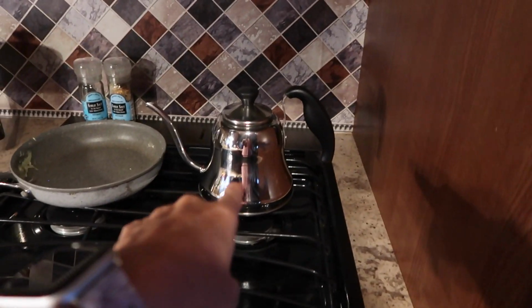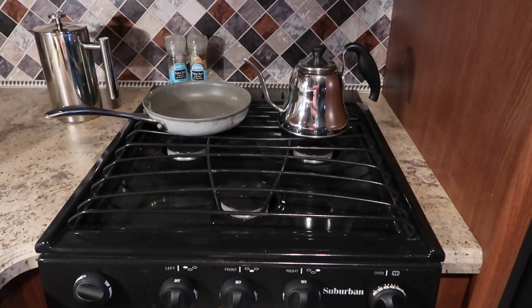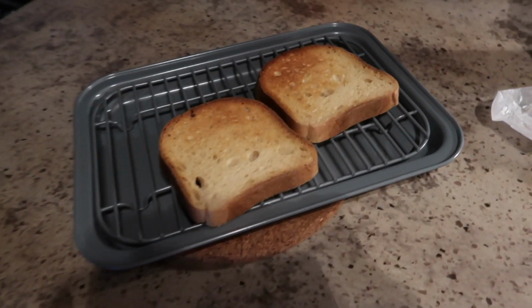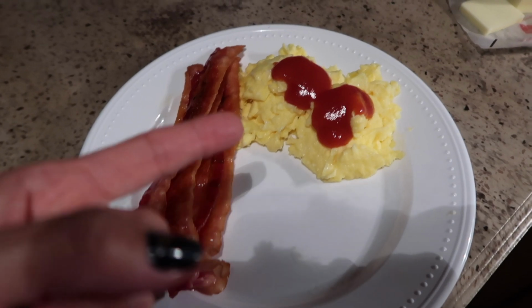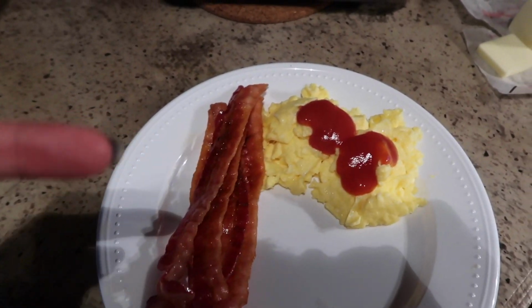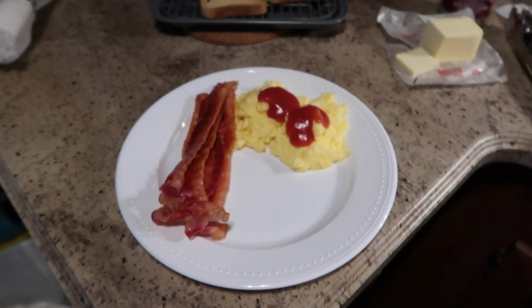So there we go. Isn't this cute? It's like the perfect size for the RV. I will link it for you. That worked perfectly. Now, me personally, I'd let that toast get a little darker, but there you go. So the butter's ready to go, and there's my dinner. I know, ketchup on my eggs. You stop judging me. You eat your eggs how you want to eat them, and I'll eat mine how I want to eat them. All right. There we go.